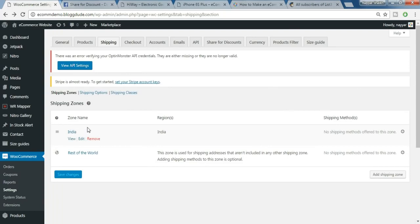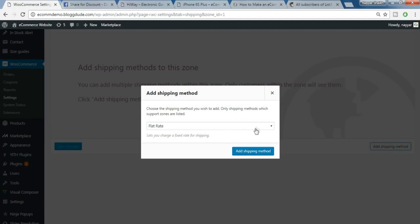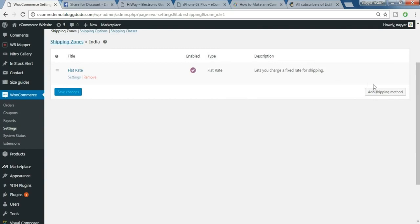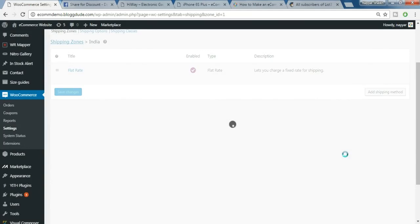Okay, once I have entered the shipping zone, next what I have to do is click on India over here, and I can add a shipping method. Just click on shipping method. You can add a flat rate, free shipping, local pickup. For example, I want to add a flat rate. Now I can go to settings and change what is the rate I want to it. For example, I want for example $10 flat rate for shipping cost. Then I can do that. Just click on save changes.